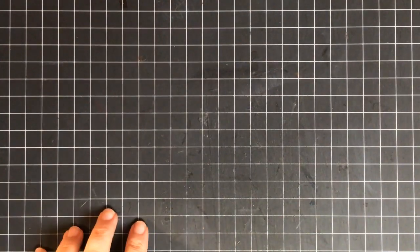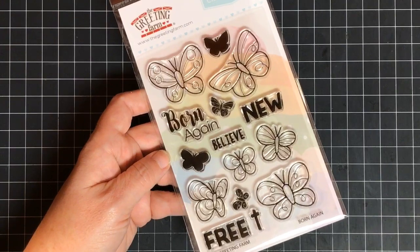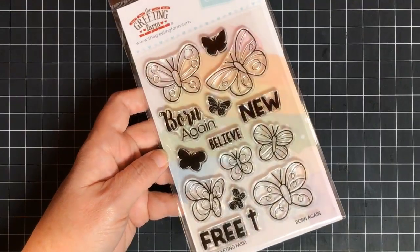All right, so, got to show you this one. I'll do the bigger one Thursday. That'll be the plan. I got to show you this because this is brand new in stock. It just came in yesterday. This one's called Born Again by the Greeting Farm, and look at those butterflies. I know you guys are loving butterflies right now, so check these out. They are in store now, ready to go. If they're not, let me know and we'll make sure they are.